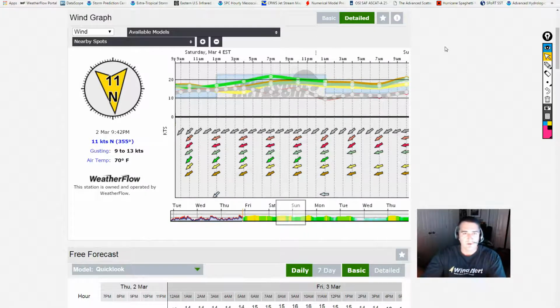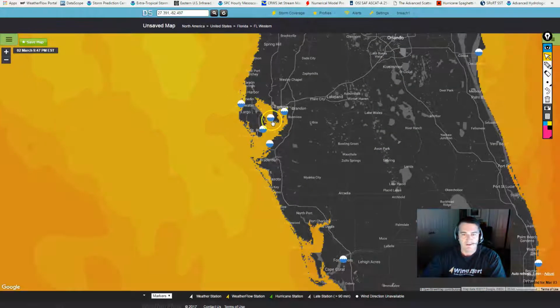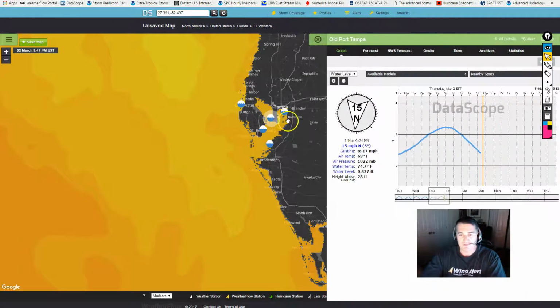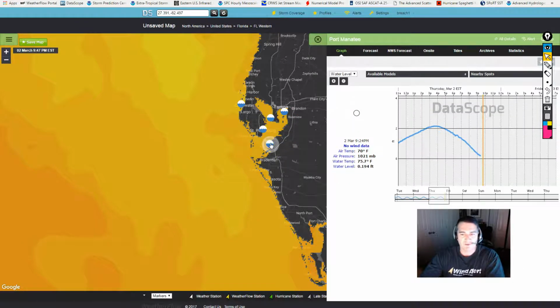But we'll go ahead and take a look at the sea surface temperatures while we're here. Zoom into the area. Yesterday I had about 73, 74 degrees. It's 74.7, so it looks like the water temperatures in the Tampa Bay area have gone up just a tad, so about 73. This one at Port Manatee is up to 75.7, so somewhere between 73 and 75 degrees for the water temperature.